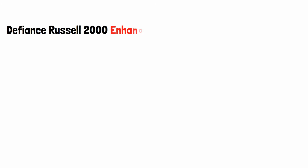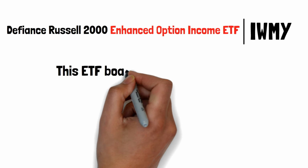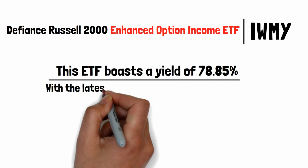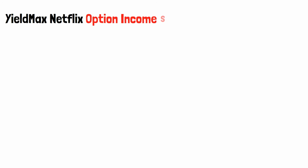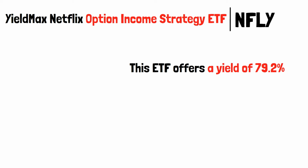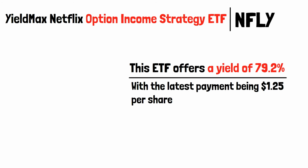Up next is the Defiance Russell 2000 Enhanced Option Income ETF, ticker symbol IWMY. This ETF boasts a yield of 78.85%, with the latest payment being $1.29 per share. Next up, we have the Yieldmax Netflix Option Income Strategy ETF, ticker symbol NFLY. This ETF offers a yield of 79.2%, with the latest payment being $1.25 per share. A great choice for Netflix fans.